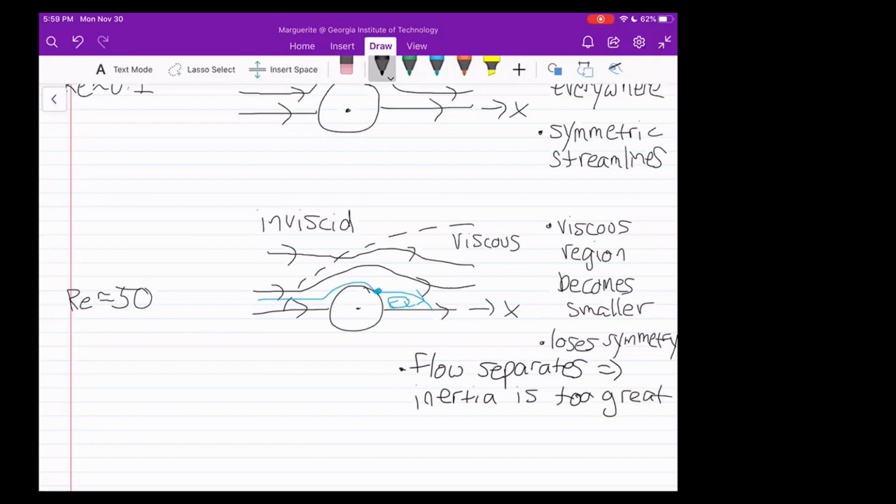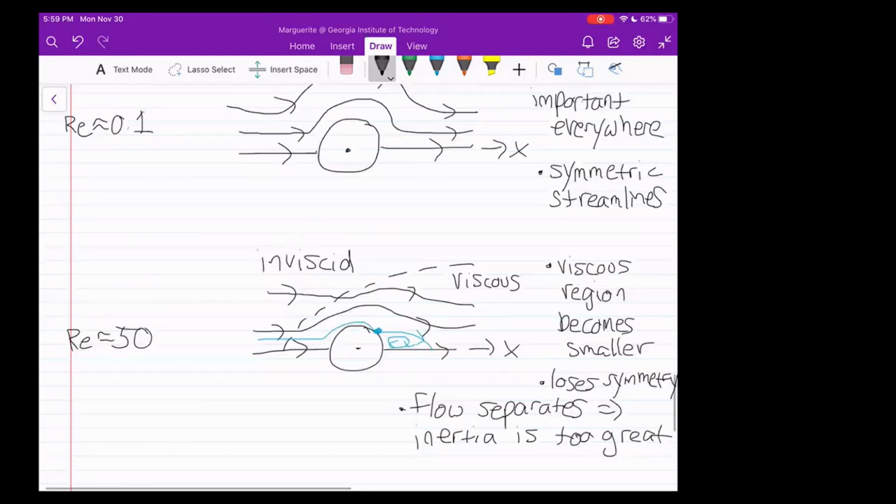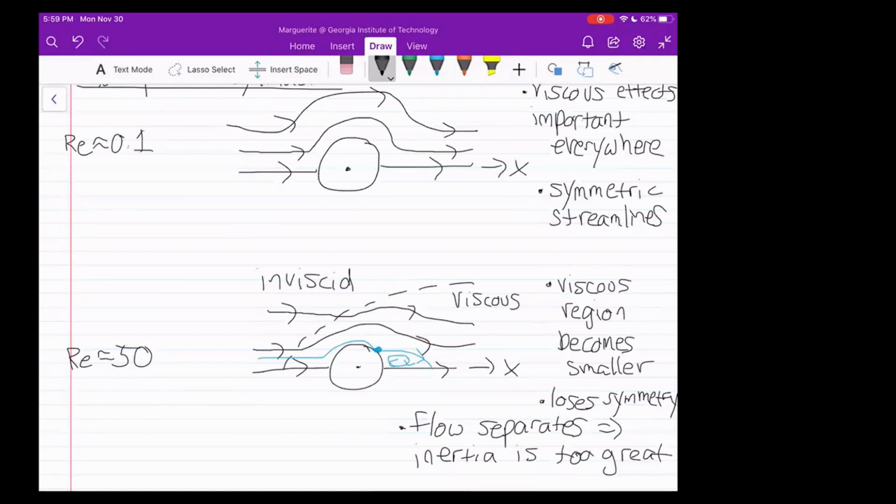Romy asks, does speed affect this? Yes, it does. Great question. And remember, because we're talking about Reynolds number, and if we assume that all of these are the same circular cylinder, then Reynolds number equals density times velocity times diameter over viscosity. So if our cylinder is staying the same and our fluid is staying the same, then the only thing we're changing here is velocity. So as we go up in Reynolds number, we can consider the velocity increasing. But if you change the cylinder, that will also change your Reynolds number.